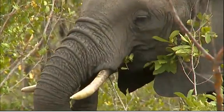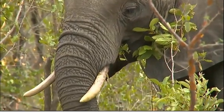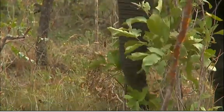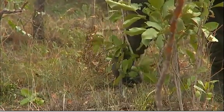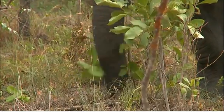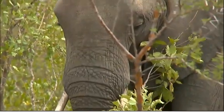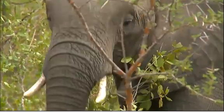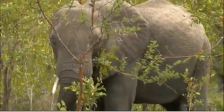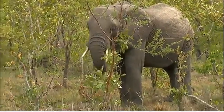This is so cool, this breeding herd is feeling very comfortable around us as it browses. There we go, getting the trunk around the branch, and then he's going to strip it. Such innovation that is coming out of the trunk of an elephant. Many things within human science are now developing ways in which we can learn from a trunk.